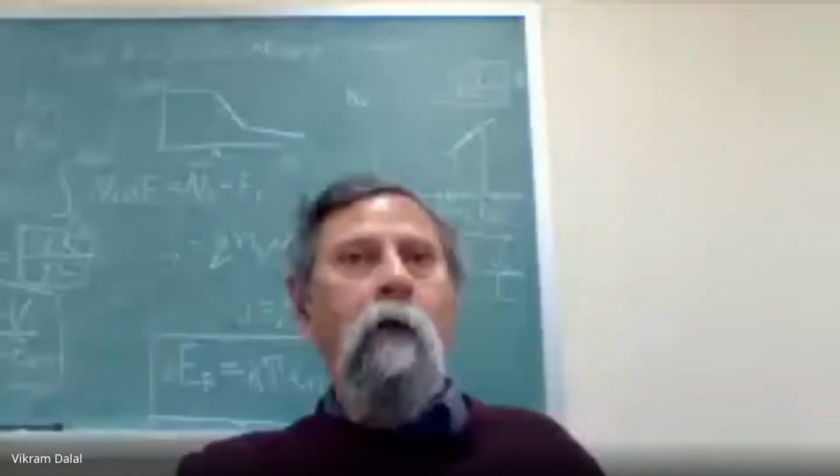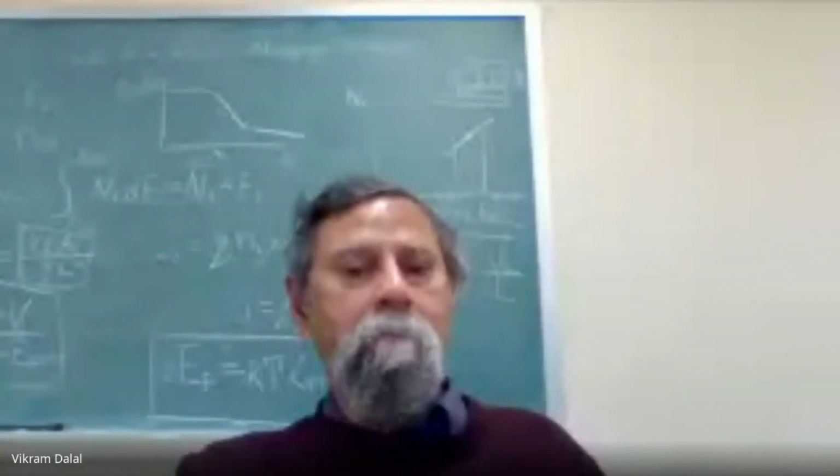Here is the current density versus time. And the area under that curve tells you how many ions you generated by light.